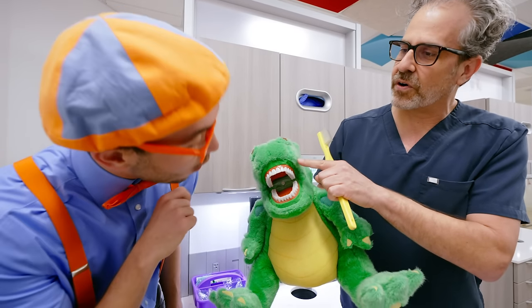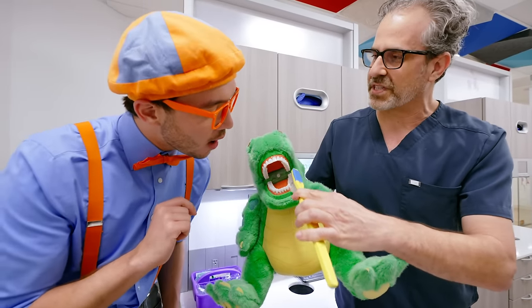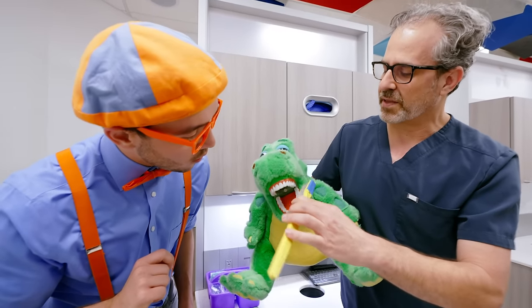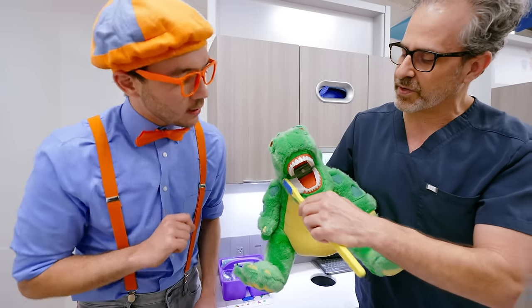The back teeth are called molars. So let's brush our molars. Ooh. So in the back, you got to brush the outside and the inside. You got to brush the top ones and the bottom ones. And don't forget about the right side. Whoa. We're going to brush those too.